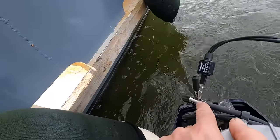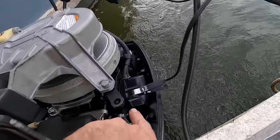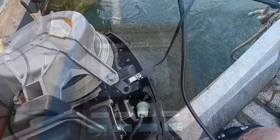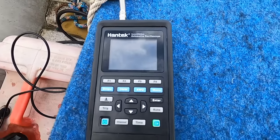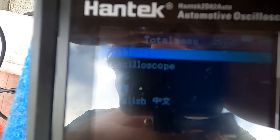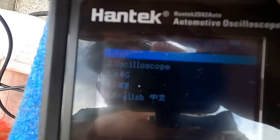Okay, clamped onto the HT lead and I've put the ground on the same bolt that the lead from the coil goes to. All right, when you fire this up, it's got a couple of modes. I don't know if you're going to see this screen very well, but the top one is vehicle diagnosis. The top one here is ignition after that. Okay, a bit of a flat line at the moment. Let's fire it up.